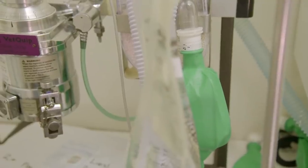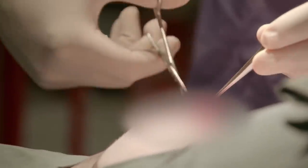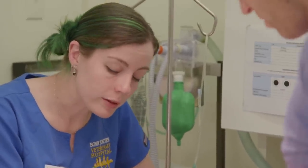Just getting to a collection of nerves and blood vessels here. They're only small, but they can still bleed, so we're just going to clamp those off before we cut them. How's she doing? She's been stable the whole way through.